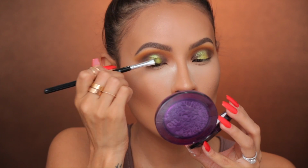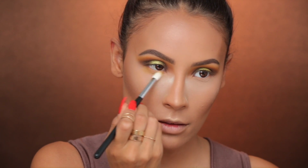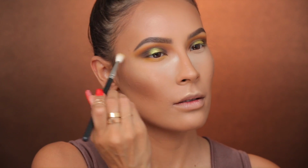Right there in the center. Okay, I'm gonna start working on my lower lash line. I'm gonna go back into the yellow eyeshadow. Basically, everything we put in the crease, I'm gonna just run it on my lower lash line now. Smoke it out. Picking up the Morphe M519 and that yellow eyeshadow, and I'm gonna start running it on the lower lash line. I'm going in with a pencil brush, make it a little bit less blown out.